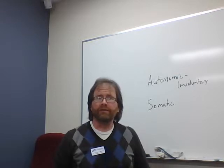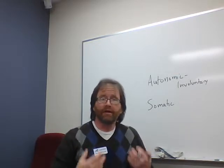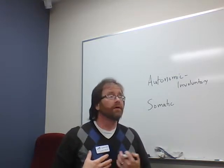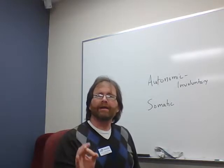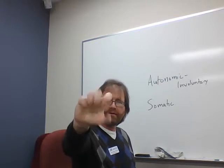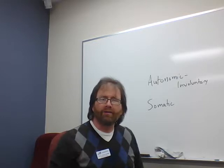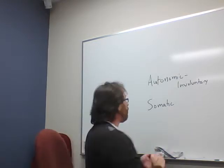Peristalsis begins when you put food in there, so it sends a signal to the brain and then it starts the whole digestive process. We don't think about every heartbeat. We don't necessarily think about every breath. Those are autonomic functions. Somatic is voluntary. This is a somatic function. Making a fist, moving your hand, walking. Those are all somatic functions. They are under our control.